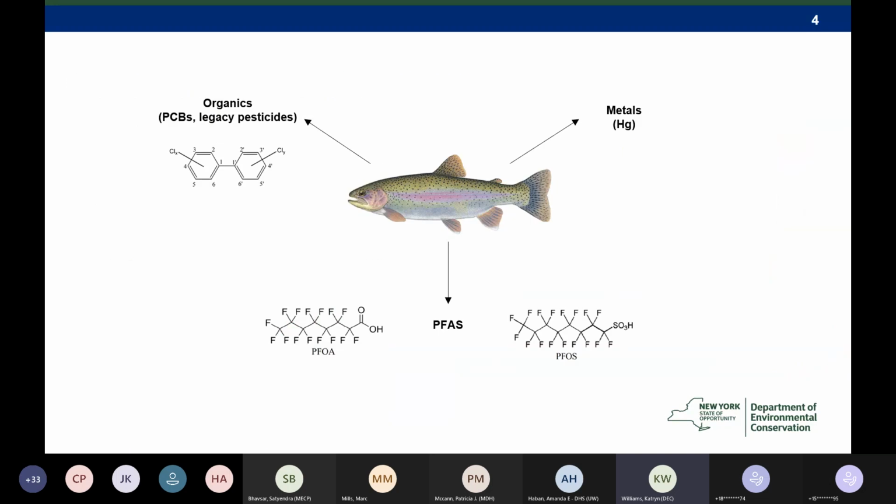We have three primary different analyses that we do here at Hale Creek. The first two up top are ones that have been in place for quite a long time. We have the organics branch, which is what we term organics, and that's primarily what we do there is analyze for PCBs, legacy pesticides such as DDT.